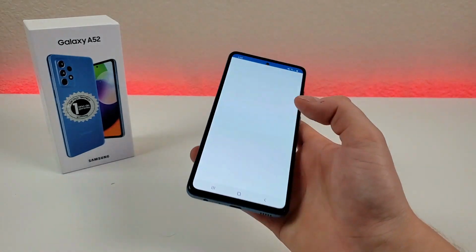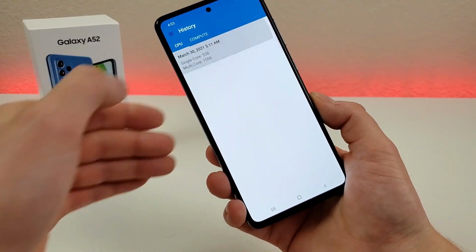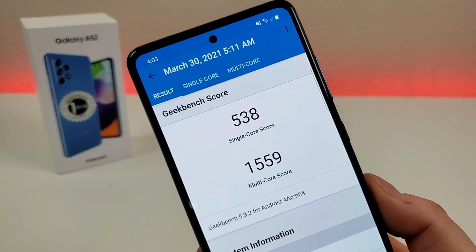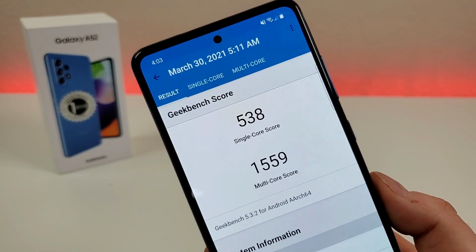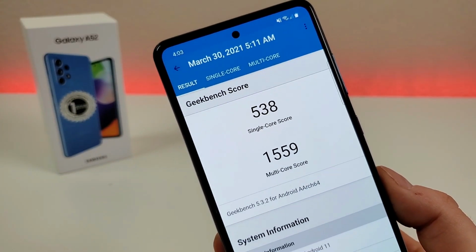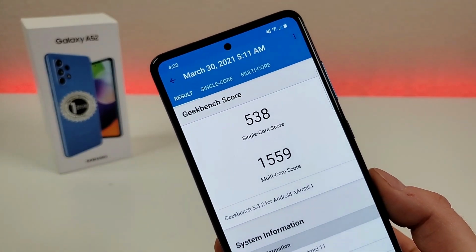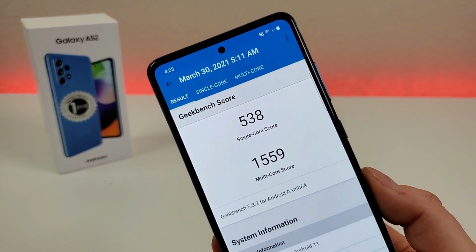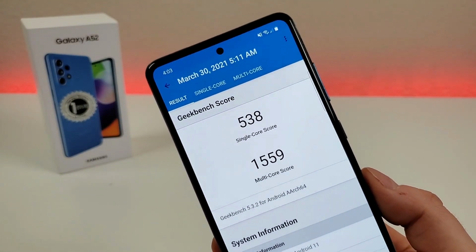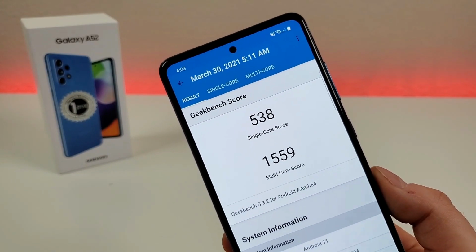Now I did run a benchmark test using Geekbench 5 with the device, and I'll show you the scores from that test right now. But essentially, I got a single core score of 538 and a multi-core score of 1559. So these scores really don't mean anything unless you're comparing them to another device. So what I recommend doing is, with your current phone, run the same test and then compare your scores to these scores to get a better idea of whether or not this phone is going to be a performance upgrade for you.